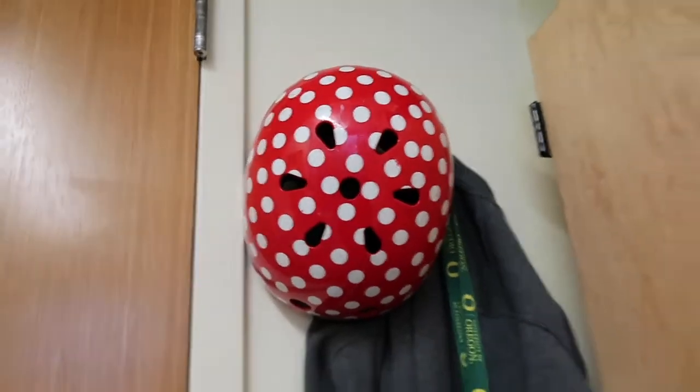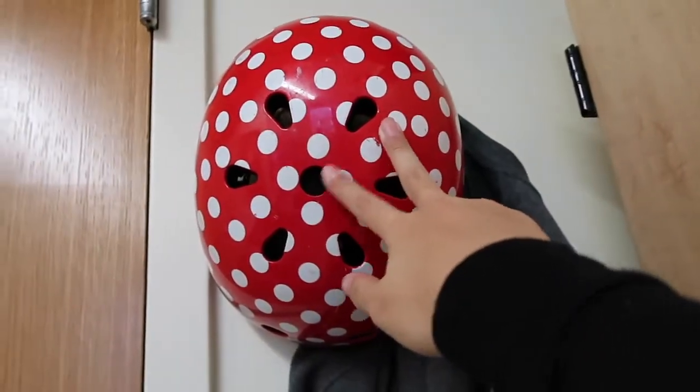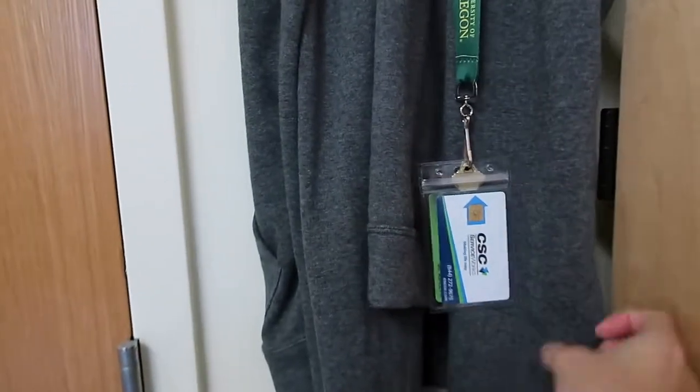So to the right of the mirror, we actually have these two hooks that I put up by myself. We have my bike helmet, and we have this hook where I put my keys and my sweater. We have my hamper. And over here we have the wardrobes. This is my wardrobe, and that is Liv's wardrobe.